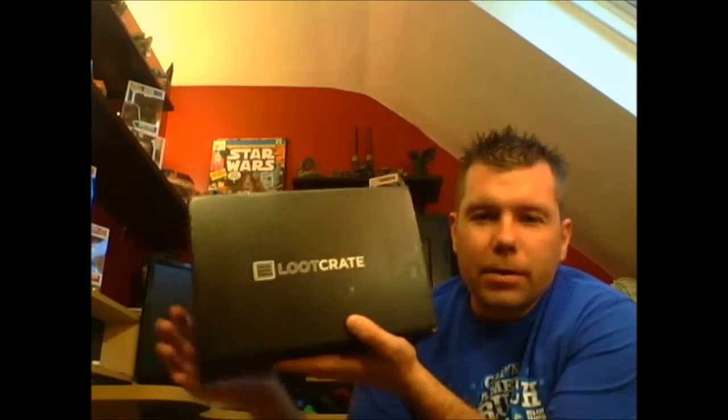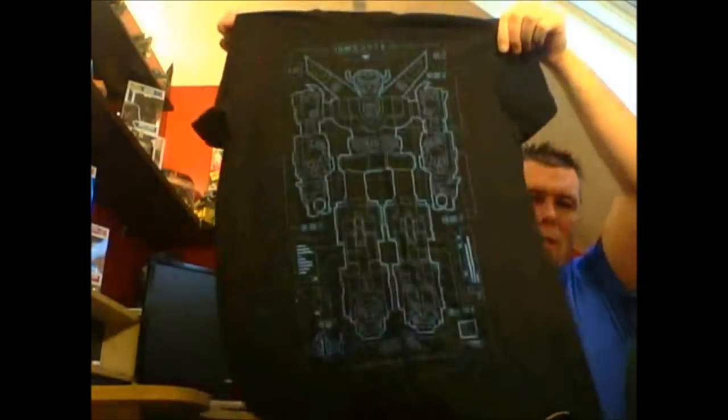Alright, so we will start things off with Loot Crate. Now in Loot Crate this month, we got this awesome Voltron schematic t-shirt right there. We got a little classic NES figure. We got some Pixel sunglasses. We got a make your own comic book.